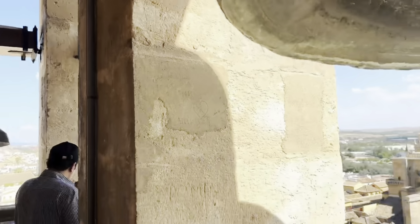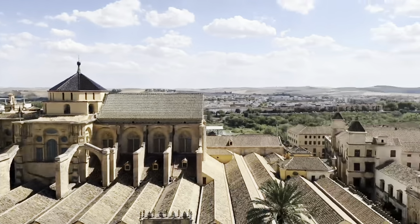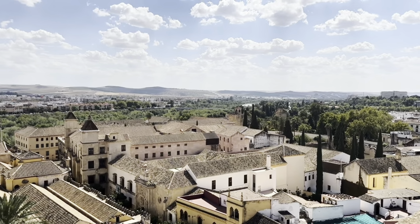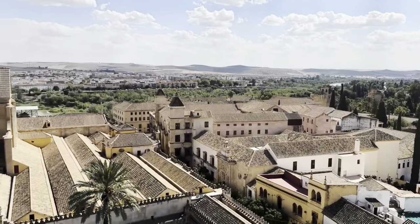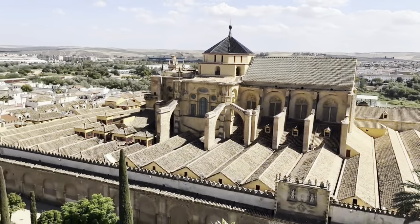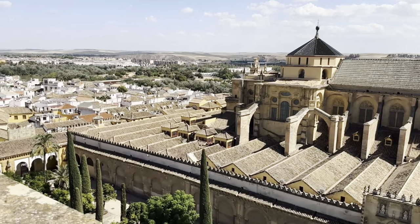Over the centuries, the bell tower has undergone multiple renovations and restorations to maintain its structural integrity. Conservation efforts have been essential to protect this remarkable piece of history for future generations.